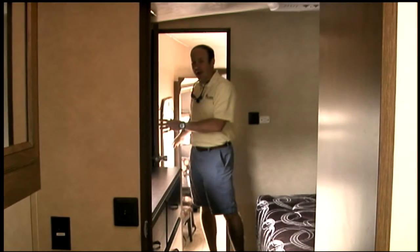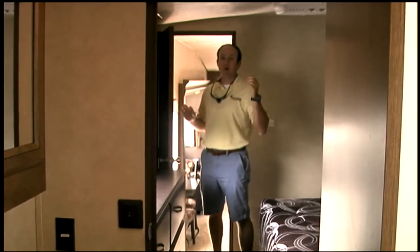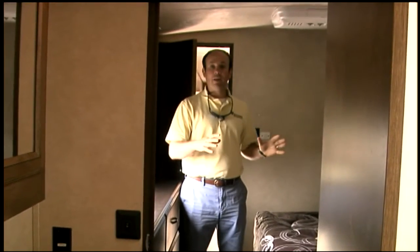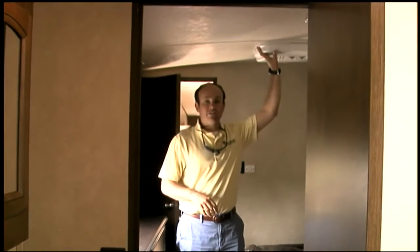The entry door is back here in the back. Of course, we talked about this is a rear living room with the half bath. I'm walking through the bedroom, which has a king bed, which, for this particular floor plan, is a great feature to have. We got a second AC in the mid bedroom area here.